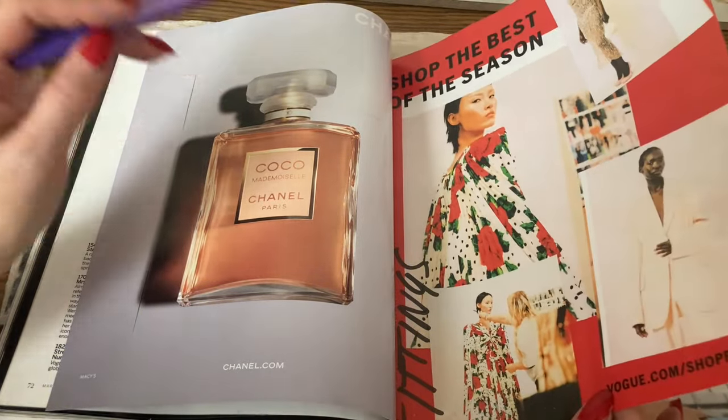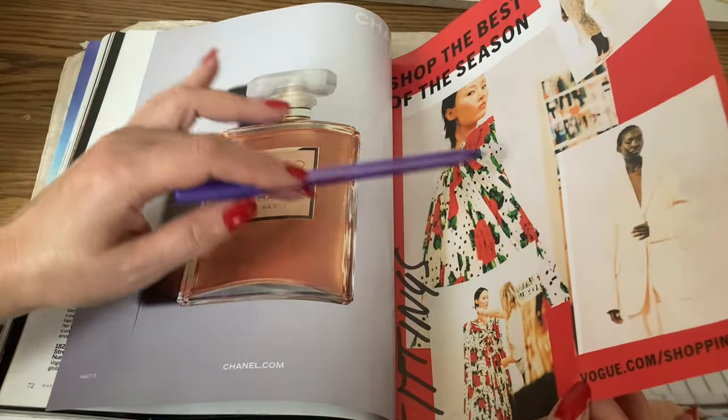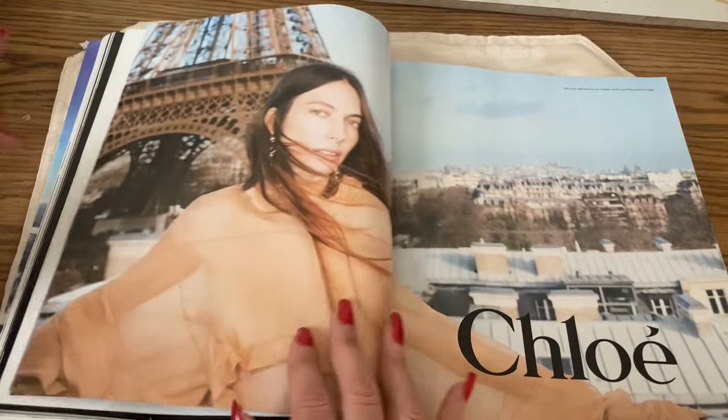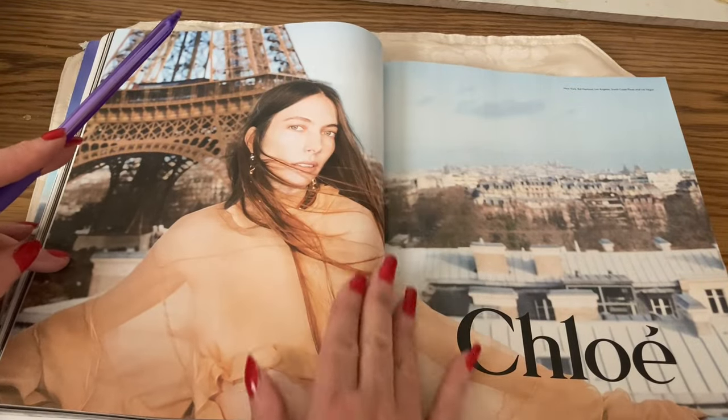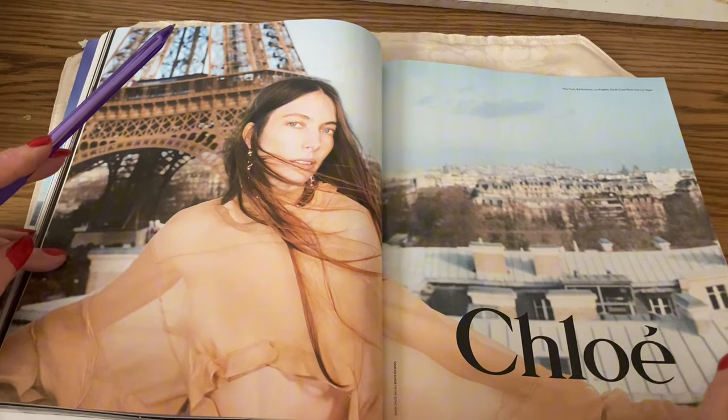Vogue.com/shopping. You've seen this. I think they use the exact same page, but that's okay. You can go to that. I know I've looked that dress up many times and talked about it already. I love this. Couldn't find the beautiful top. The model's beautiful.